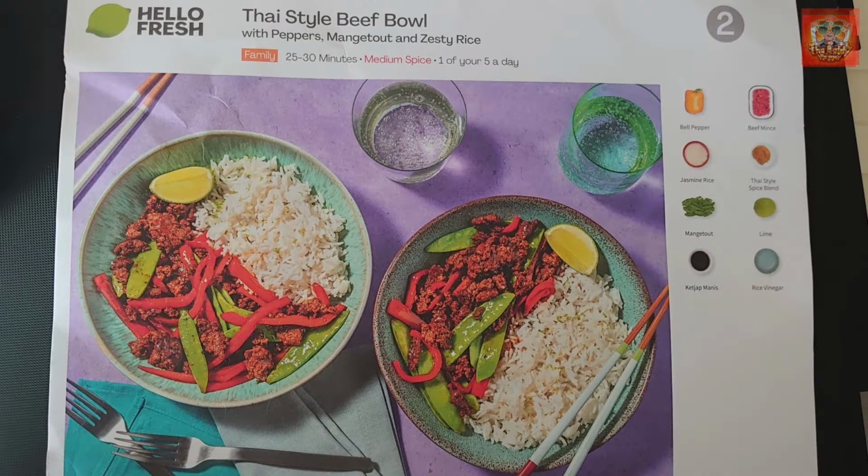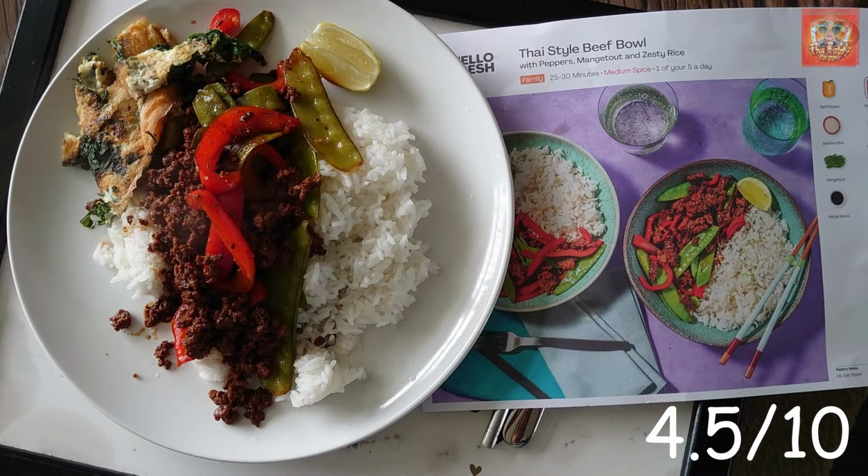It's Thai style beef bowl. Nothing like Thai style. I suppose it'd be alright if you live in UK, it might taste like Thai style. Well, I live in UK, but I've been to Thailand. So 4.5 out of 10 I'll give that.